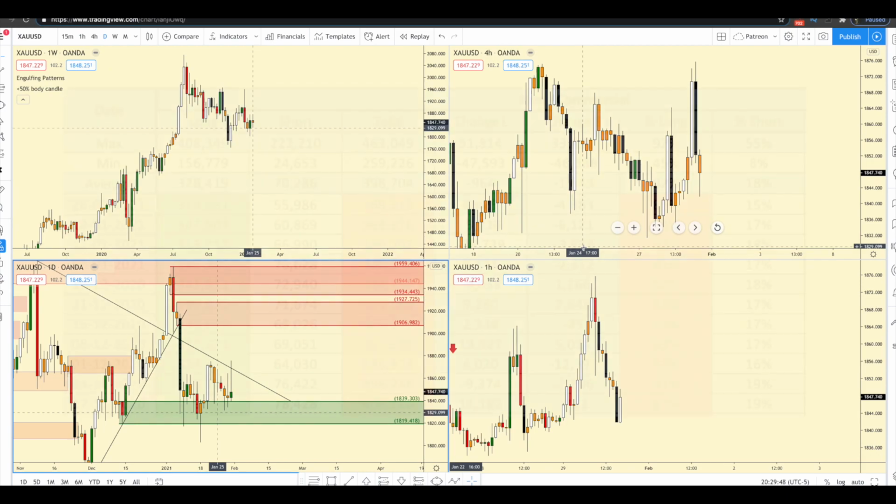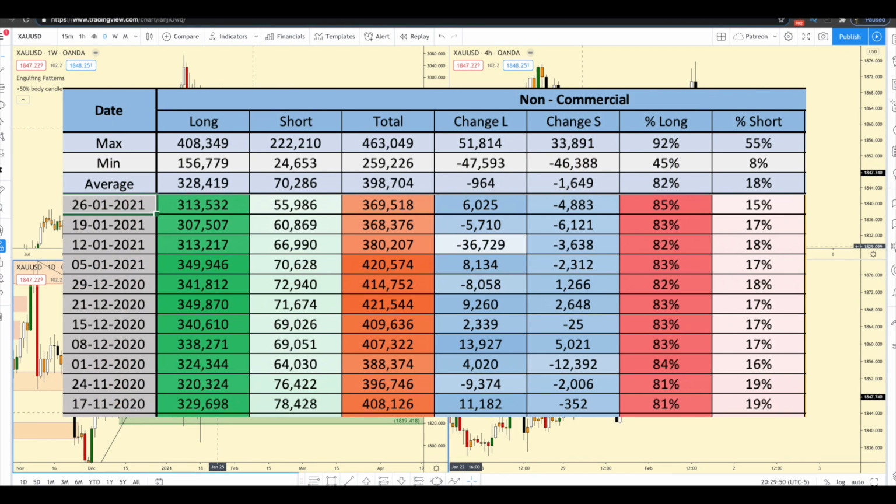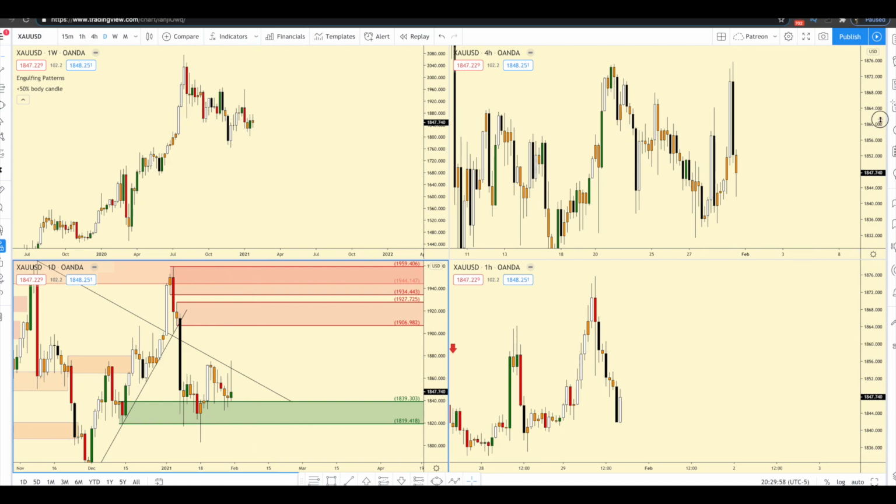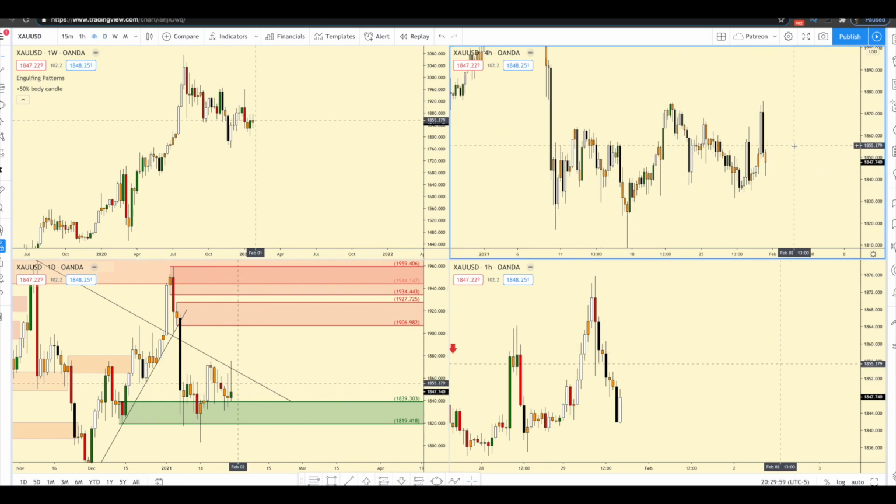All right, on to gold. They're actually still adding longs. They added 6,000 longs, but more importantly, they got rid of some shorts. So that's a pretty bullish sign for gold, in my opinion. I still have to mark out my zones on gold, which I plan on doing this weekend.